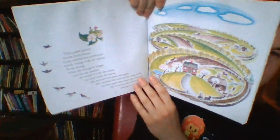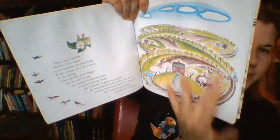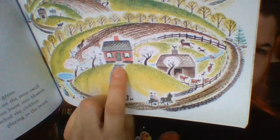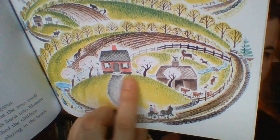I'm going to try to show you on the video if it'll show up. One of them is the text, where, as I show you, she's really good at making the text flow in with the shape of the illustrations. And also the house itself is personified. It looks kind of like it has a face, like there's a smile and the eyes, right?